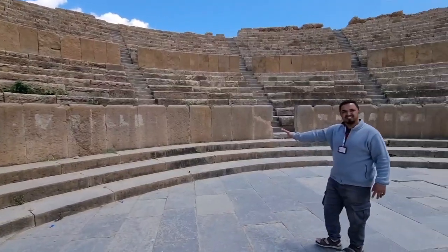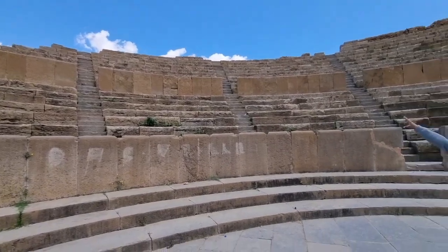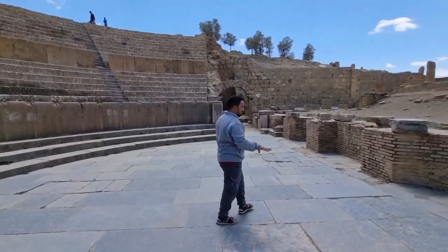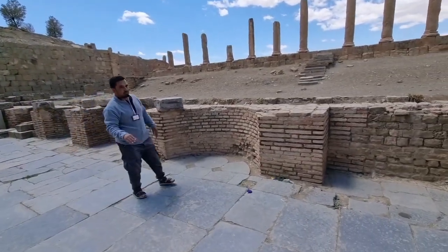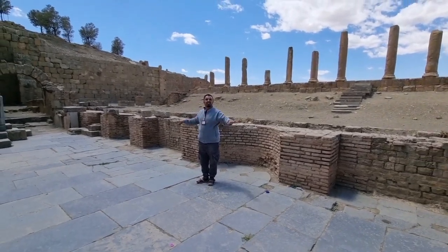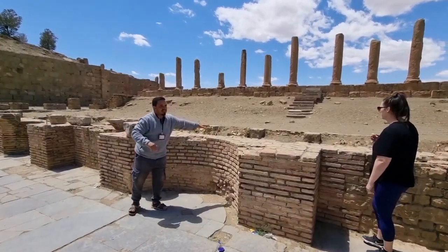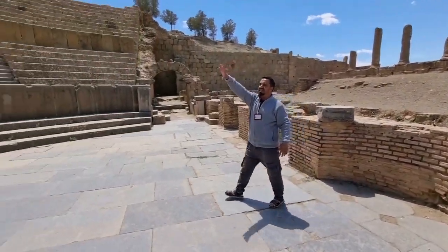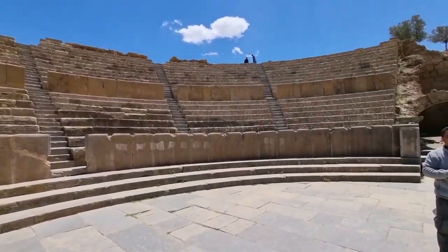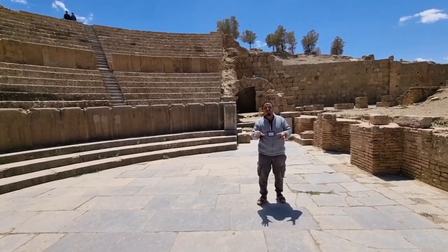This is the seats, the public seats, 4,000. And in the center, we have like a microphone or the echo. Hear it all around, yes. Same level. And this is the scaena or the stage, and the orchestra, and the seats. At this time they organized a party in the theater for honoring Bacchus, the god of wine.